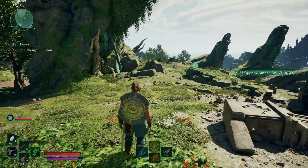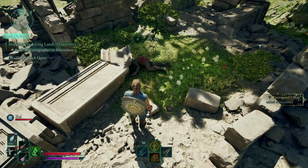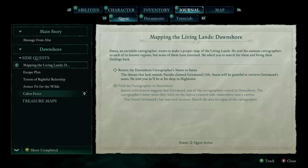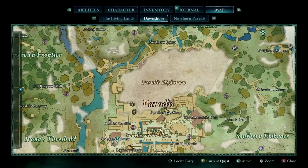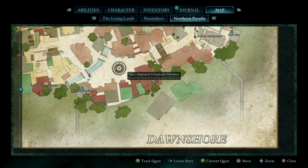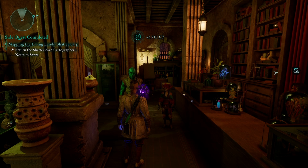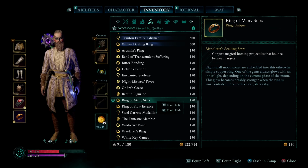Alright, so those are all the unique accessories that you can collect in Dawnshore. Technically, there is one more that you can collect in this region, and that's the Ring of Many Stars. However, the only way to collect this is getting it as a reward for completing the Mapping the Living Lands side quest. And of course, in order to finish this quest, you'll have to find and return all of Sansa's maps, which sadly cannot be collected until you've been to every single region. But once you've collected each map in every area of Avowed, you can bring those maps back to Sansa, and he'll reward you with the Ring of Many Stars, which has a unique ability that conjures magical homing projectiles that bounce between targets.